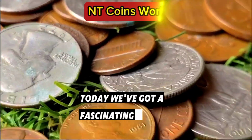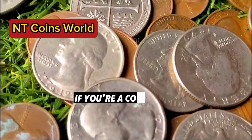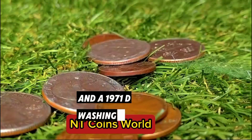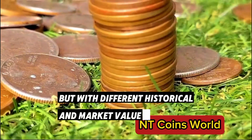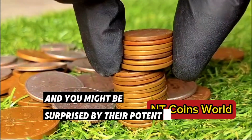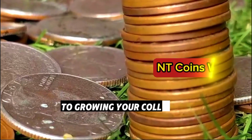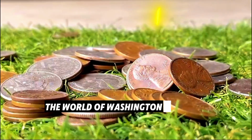Today, we've got a fascinating look at two specific Washington quarters that you should definitely pay attention to if you're a coin collector or investor. We're diving into a 1967 Washington quarter and a 1971 D Washington quarter, both in fine condition, but with different historical and market values. These coins have some incredible stories to tell, and you might be surprised by their potential worth. Whether you're a seasoned numismatist or just getting started, understanding these coins is key to growing your collection. So grab your magnifying glass because we're about to take a deep dive into the world of Washington quarters.